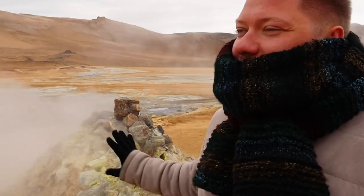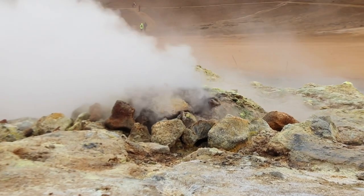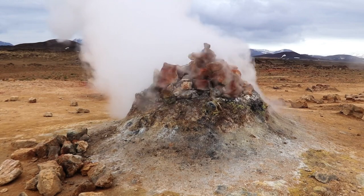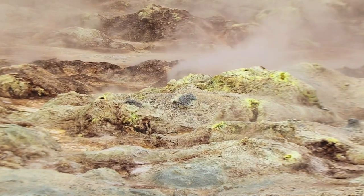We are at the geothermal area today called Hverir, and you have all those amazing smokers all over here, and it stinks of sulfur like rotten eggs all over, but it's so beautiful. You have all those different colors, yellow and more, and it's so gorgeous. And maybe we can stand in the smoke, maybe that's interesting. It stinks a lot.